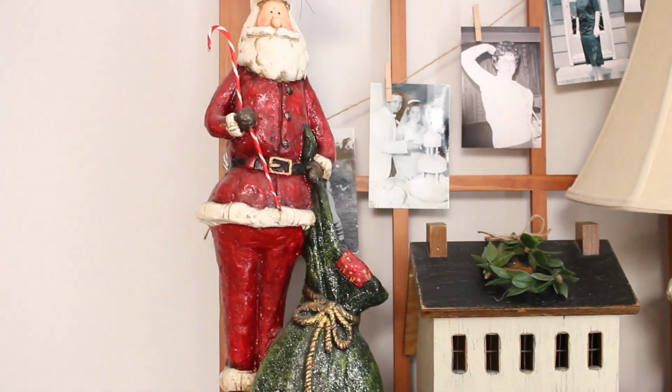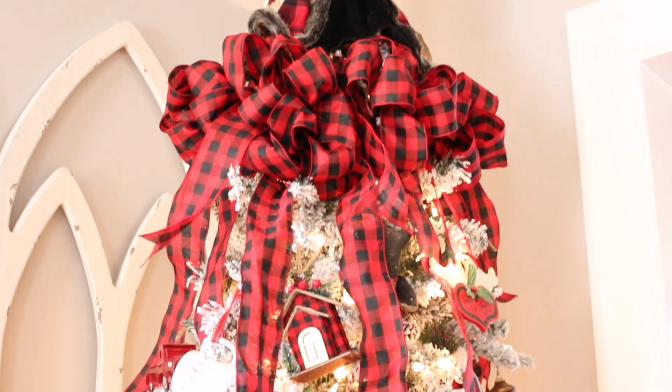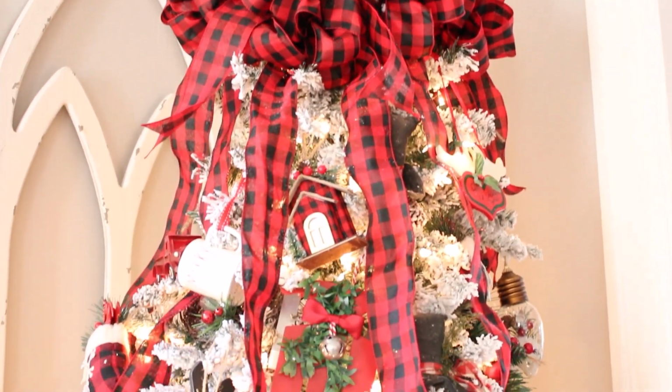We set up our flock tree in here this year and filled it with all of our red and black ornaments, ribbons, and bows.